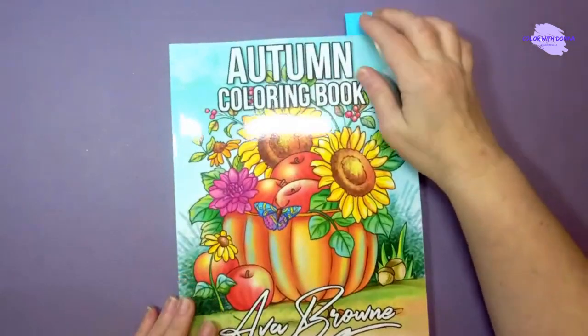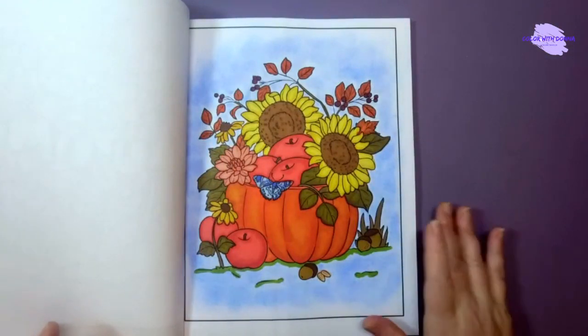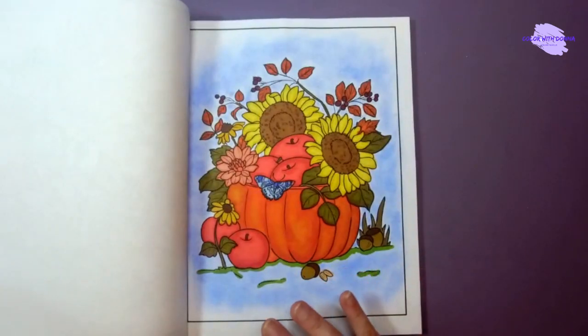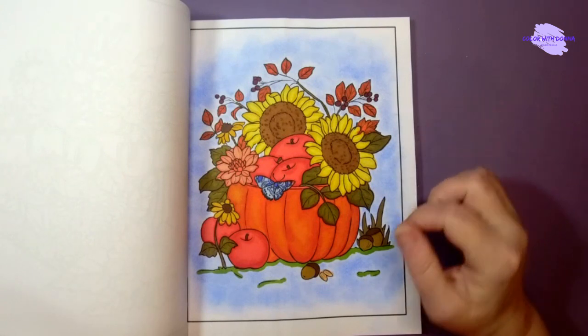Okay, I did one in the Ava Brown Autumn coloring book, and I did this one. I got a message from one of you the other day saying something to the effect of Ava Brown said they were going to do the right thing, but then they didn't pull the book. Just so you know, if you look on Amazon, you'll notice that this book was a 30 image book, and now it states that it's only 28 images. That's because Paul and Lindsay did pull those images from the book.